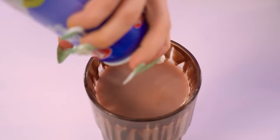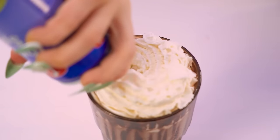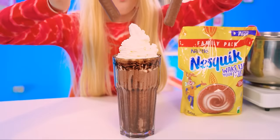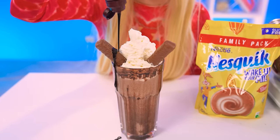Whipped cream, here we come! Squirt! Looks yum! Check out this creation! It looks like chocolate heaven! Drizzle, drizzle!